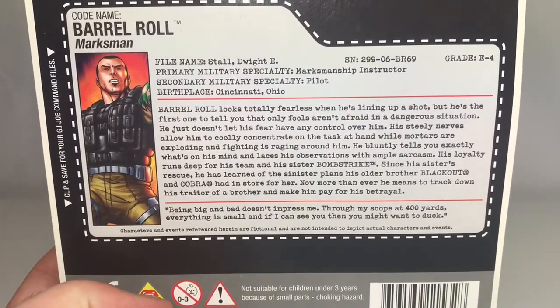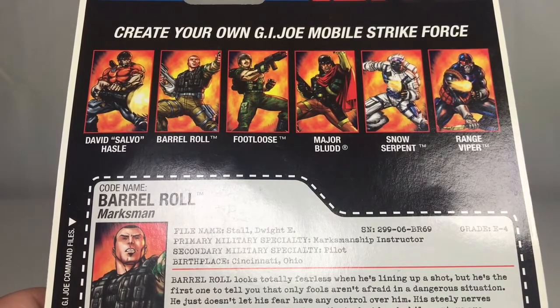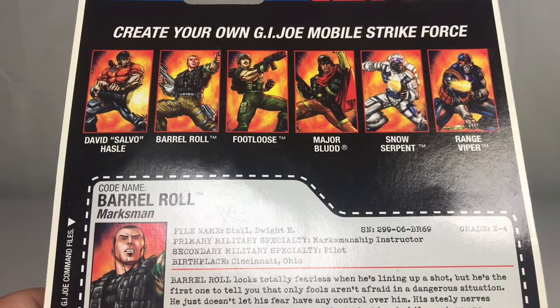If you want to pause that and read it, you can. Here are some of the other figures in the line. You've got Salvo, Barrel Roll, Footloose, Major Blood, Snow Serpent, and the Range Viper.